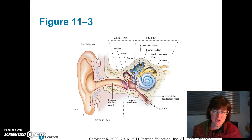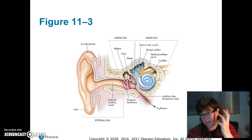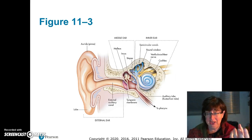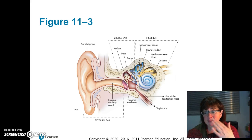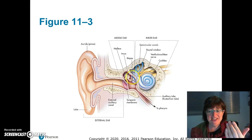Now, another special feature of the middle ear is this auditory tube, and it goes to your throat. The auditory tube is what will help you balance the pressure. I don't know if you've ever gone up the mountains or gone in a plane and your ears are in pain and then suddenly they pop. I have to chew gum so that I don't get this pain. In the process of chewing gum, you are getting air into your mouth, which will help equalize this internal chamber with the outer air pressure. That's called the eustachian tube.